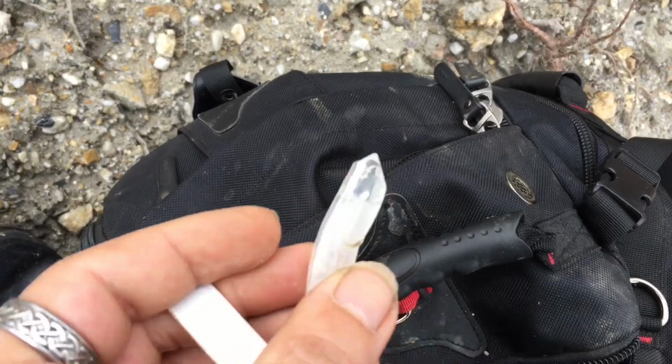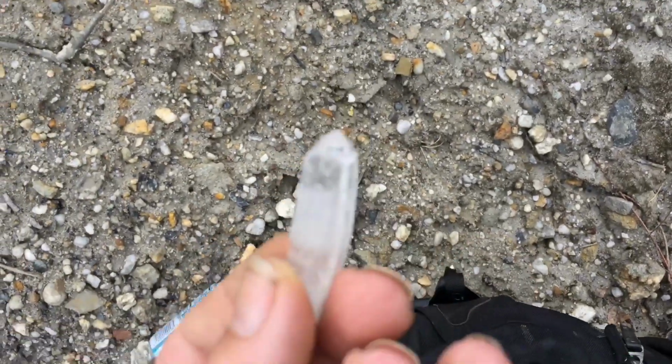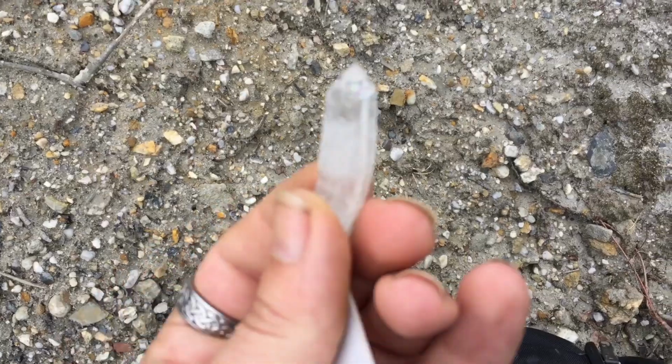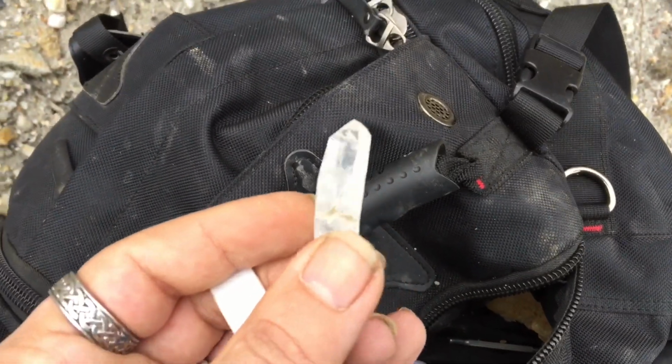I usually carry a cigarette pack to put the stuff in, but I have, I don't know if you can see in there, foam tape. I'm just gonna wrap this in foam tape and put it in my pocket. That way it doesn't get banged around with all the other small pieces. But that's definitely my largest point that I found. I'm hoping to find a monster, but we'll see.